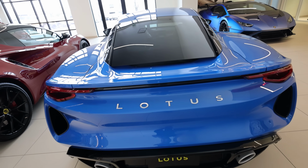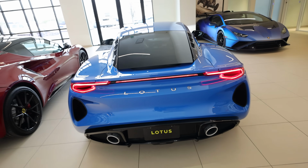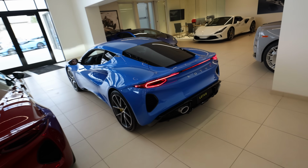Little bit of a cold start up here on the Lotus Emira, stock exhaust. This car is so incredibly cool. We're gonna fix that. Sophia's gonna pop it into sport mode right now. You'll hear the exhaust valves open up. That actually sounds properly good.